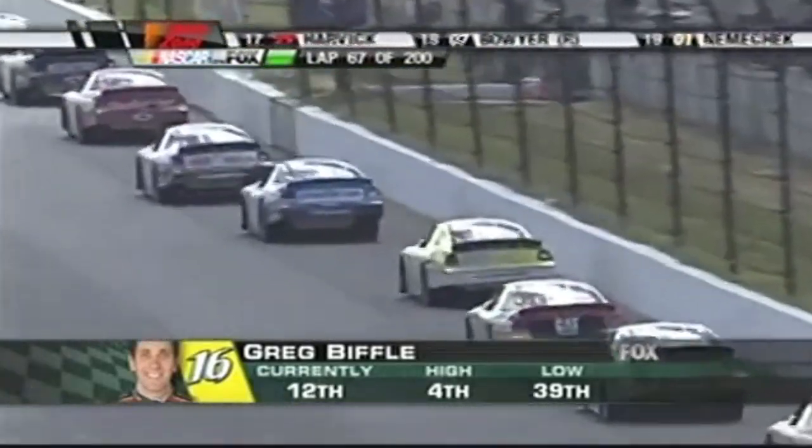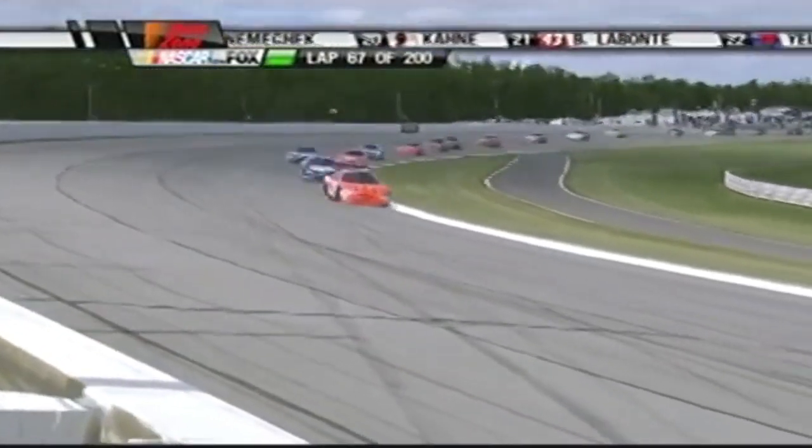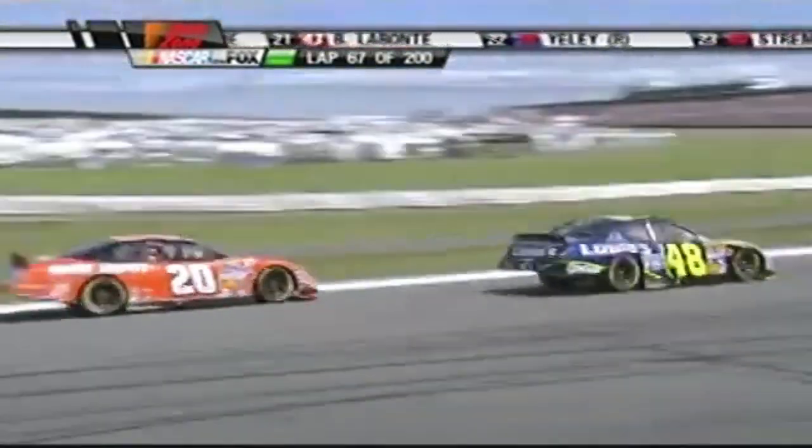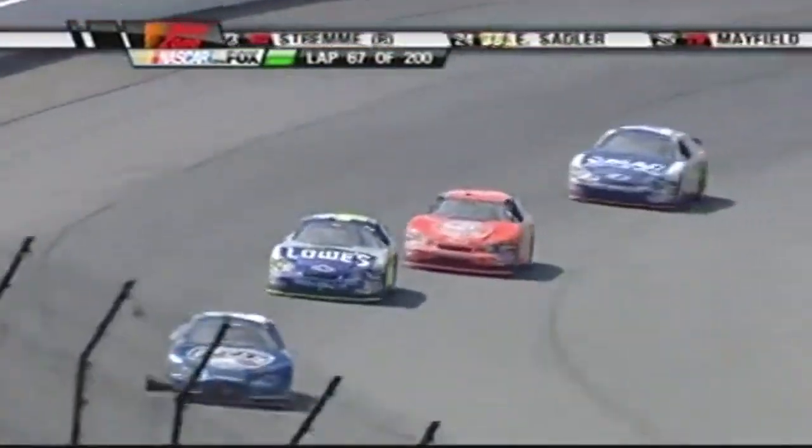Yeah, the top 13 cars stayed out on that caution. Of course, we only had about 3 or 4 laps on their tires. The top running car right now that pitted, Matt Kenseth in the 17 car, he's in the 15th position.